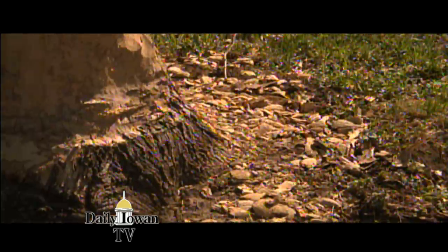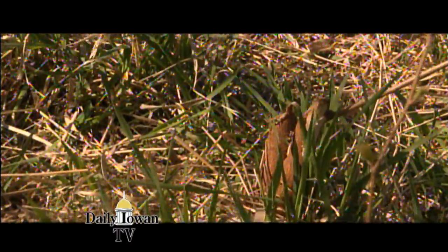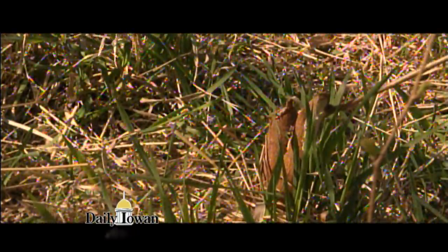They're not going to kill all the trees. Larger ones will die from it, but these young ones will be fine. They'll re-sprout for next year's food supply.